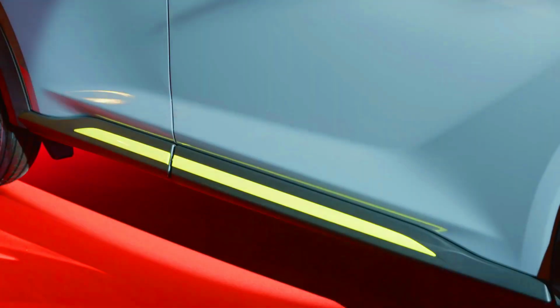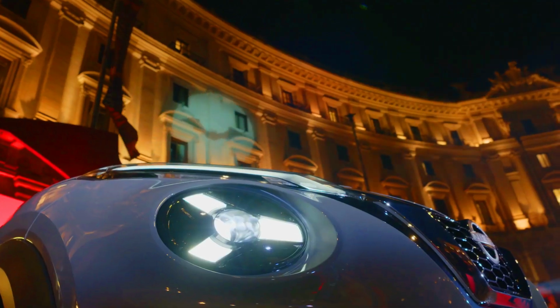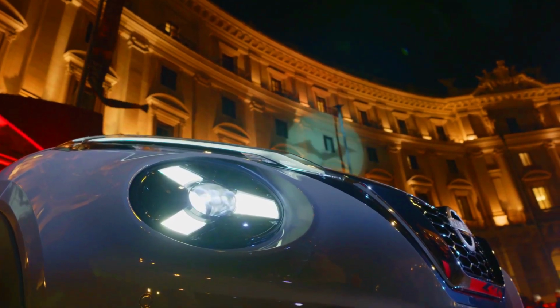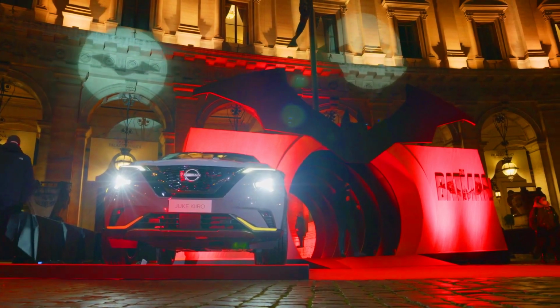The design of the JUKE Kiiro's 19 inch wheels are taken from the top-grade Techna version, but are painted black to give it a unique twist. The overall effect is to give the JUKE Kiiro an understated, daring but eye-catching look.